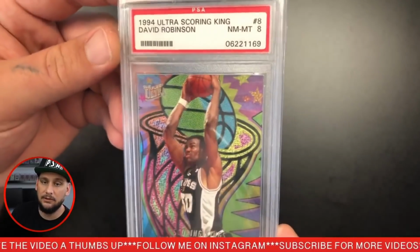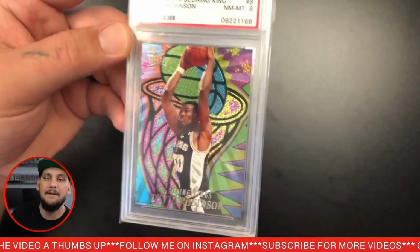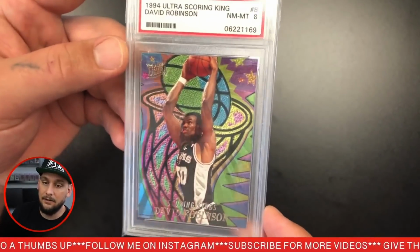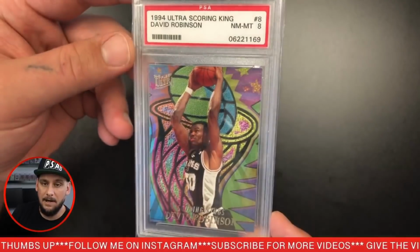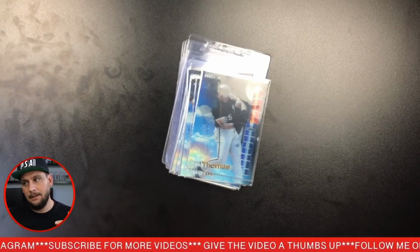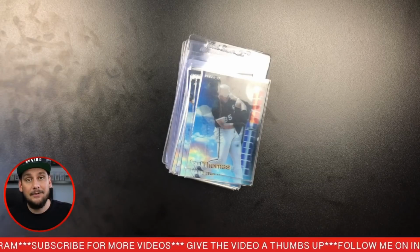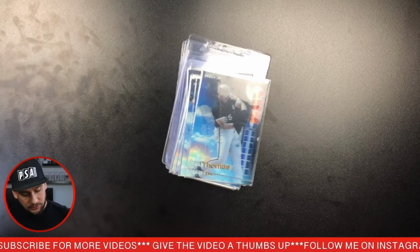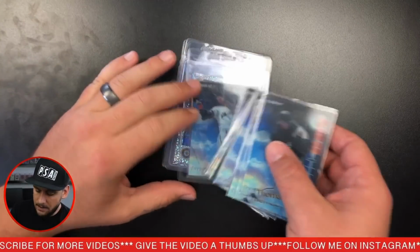I think these are one of the coolest Scoring King cards. Aside from the 93, this is the 94. It's a full foil. Man, these cards are overlooked for sure, guys. Check them out. 94 Ultra Scoring King. I'm starting to switch my strategy up and just buy the cards already graded. If they're cheap, buy it now. Hall of Fame player, awesome 90s set. You can't go wrong. Moving on to the baseball.